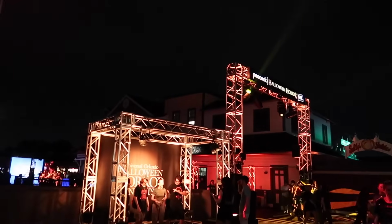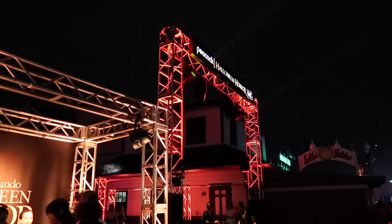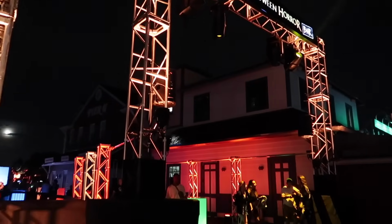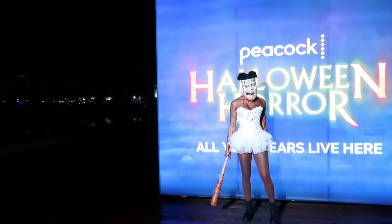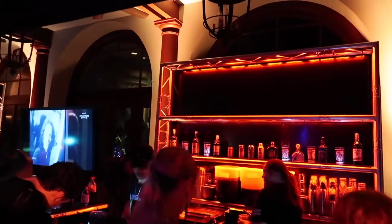This is cool and new for this year, the Peacock Halloween Horror Bar. And we've heard that David S. Pumpkins hangs around these parts, so we're gonna see. I don't know if he's out right now. Oh, this looks so cool though. The Purge is back at Halloween Horror Nights!